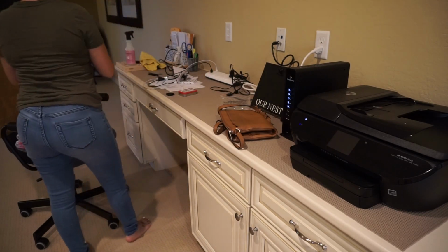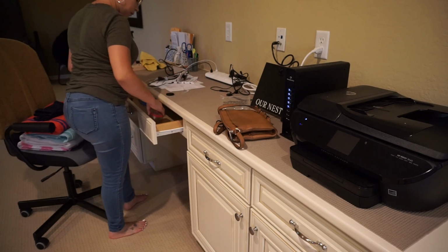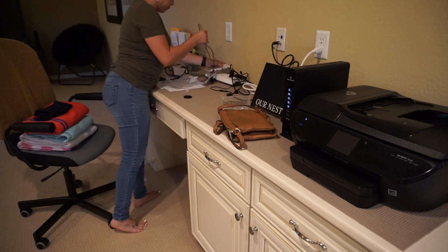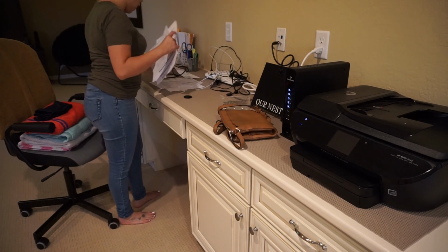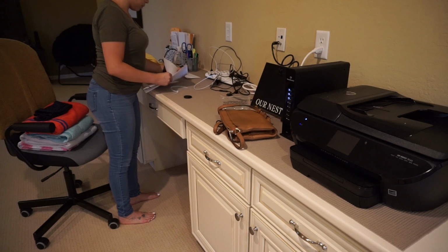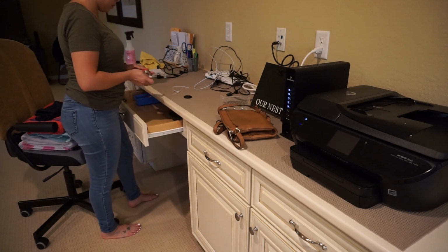So here I'm just organizing the computer desk slash office area. This desk is actually built into the wall, so it came with the house. I don't know how I feel about it because it's in the loft area and it's the first thing people see when they come upstairs.